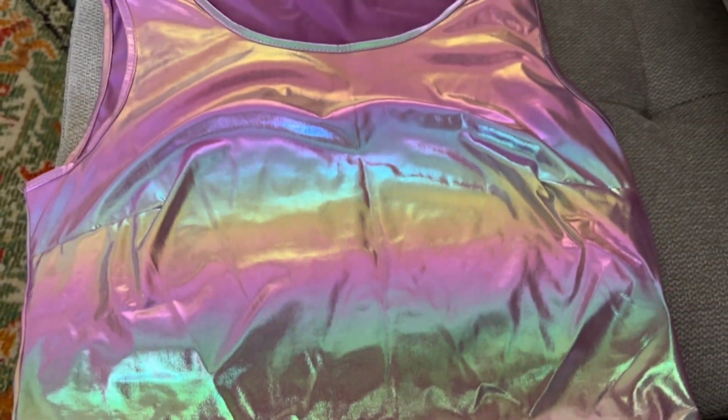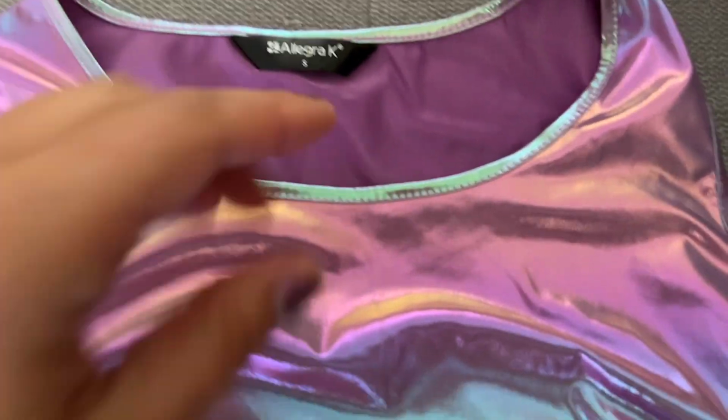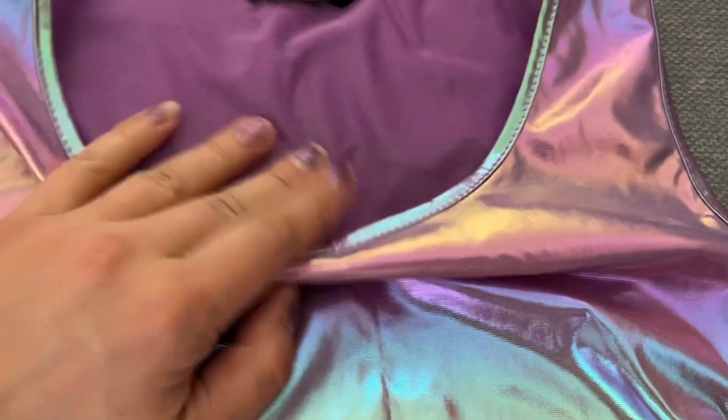This shiny metallic tank top is by Allegra K. I have it here in a size small and it fits me true to size. I'm really impressed with the quality of this top. I think it's really well made.